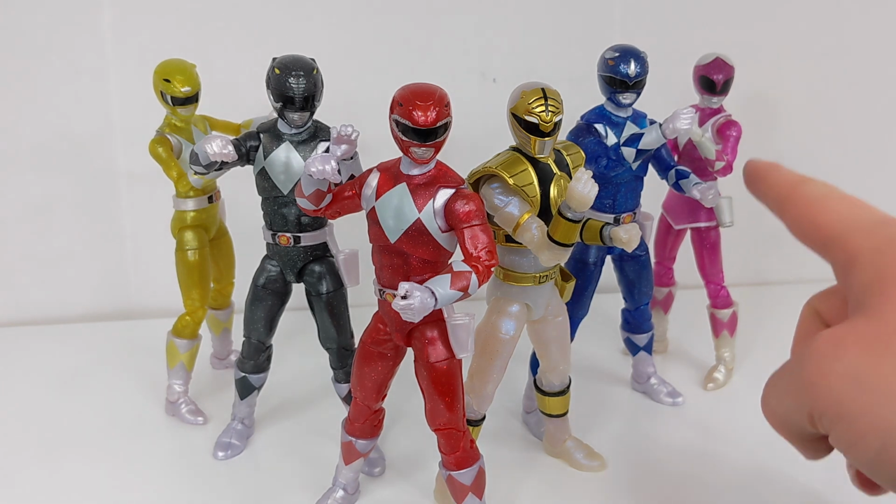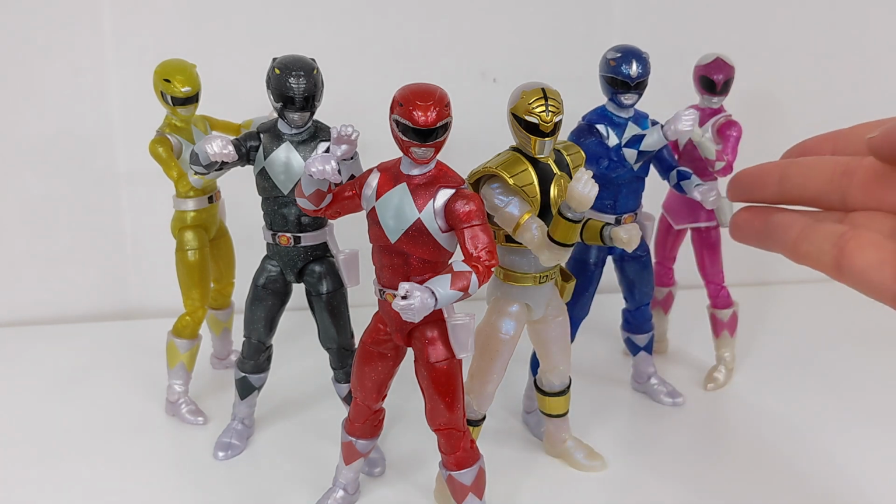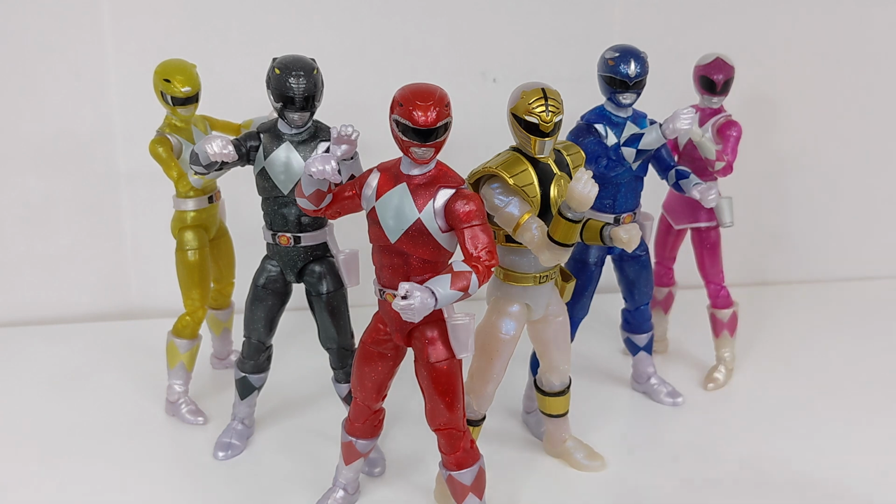I mean, 2020 was when we got Metallic Pink. 2021 was when we got the other 4, which was about a year ago at this point, actually. It was like December 2020, December 2021, and July 2022. So it definitely took a second. But if you're a fan of Power Rangers, or of course Mighty Morphin Season 3, I think you're definitely going to like this set of figures.